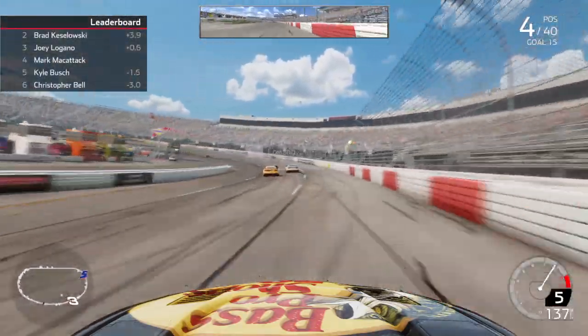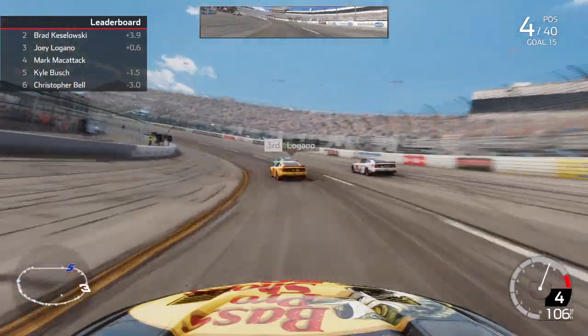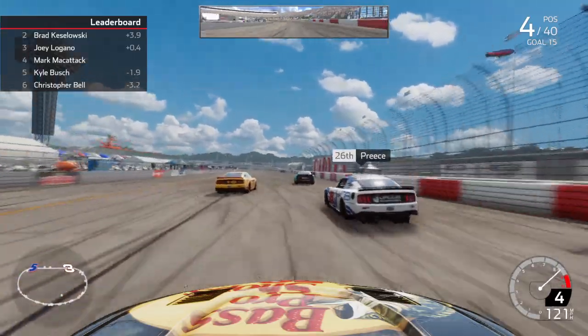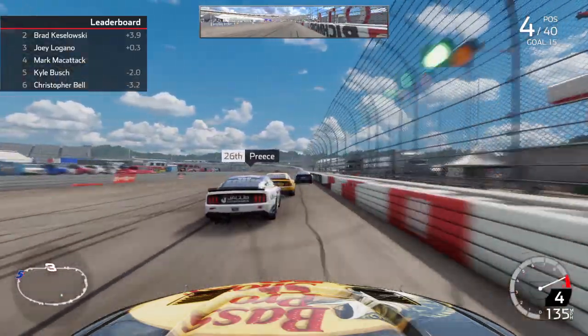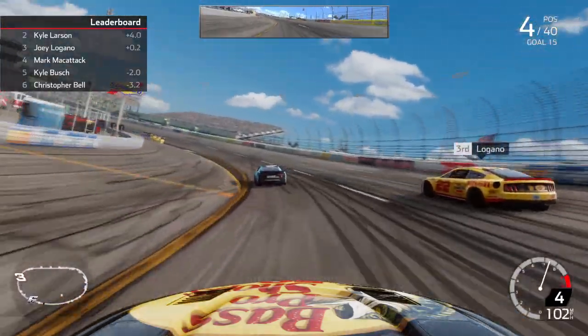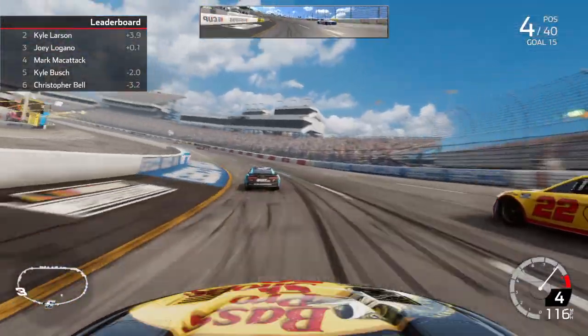Alright, we got 3 laps to go here in stage number 2. We've caught Logano too. We're here. Let's try and get around him here. Yep, he's running that upper line. This is our chance.